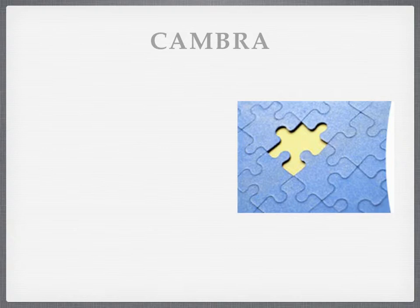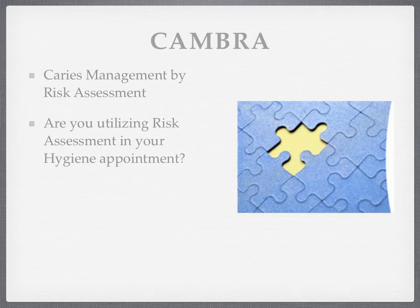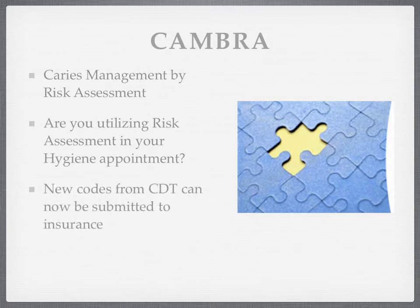Today's topic is going to be on CAMBRA, Caries Management by Risk Assessment. Now, this is something that hopefully many of you are utilizing in the context of your hygiene appointment. We've created some resources to help make that happen. Some exciting new changes for 2014 is that there are now codes from the ADA and CDT that can be submitted to insurance when you're performing CAMBRA in your practice with your patients.